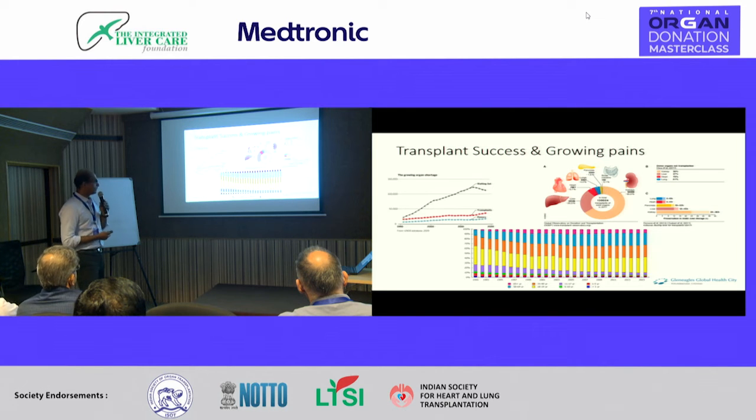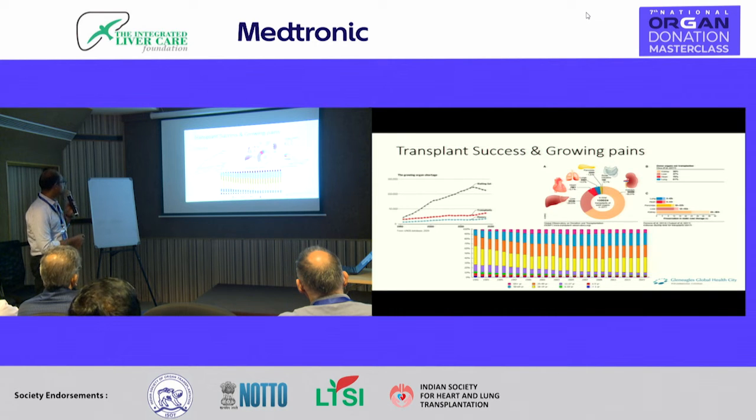The problem is that transplantation became such a straightforward operation that it became very successful. And as it became successful, it had its own problems. So if you look at this graph, this is the waiting list, which has been increasing since transplantation became a regular aspect. And this is the number of transplants. There's hardly any increase as compared to the waiting list.